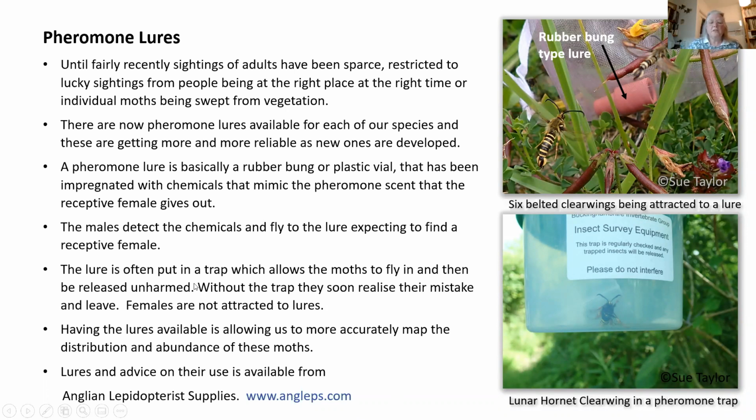The lure is often put into a trap which allows the moth to fly in and then later be released unharmed. They fly in from a distance, so you don't have to be there all the time. Without the trap, they soon realise their mistake and leave very quickly. And of course, because the pheromones are mimicking females, the females aren't interested. It will only attract the male moths.